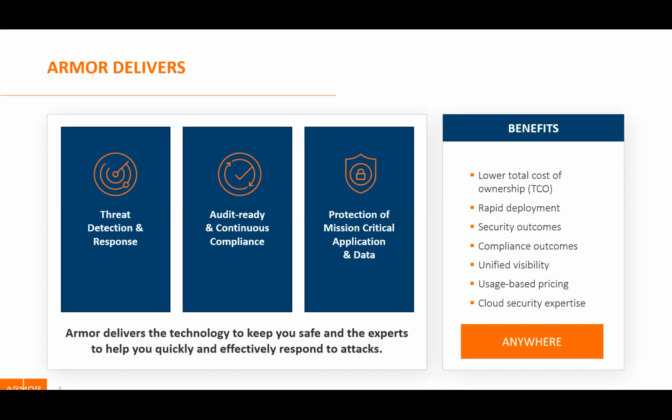And usage-based pricing, right? That's what people want. That's how they're consuming these resources. And then certainly the cloud security expertise. That's why we're really happy to partner with really great companies like Pegasus, because you have to understand the entirety of the cloud journey, right? There's an architecture component, there's a migration component, there's a management component, there's security and compliance requirements, and really being able to understand that and doing that anywhere you choose to conduct business. That's really where Armor fits.